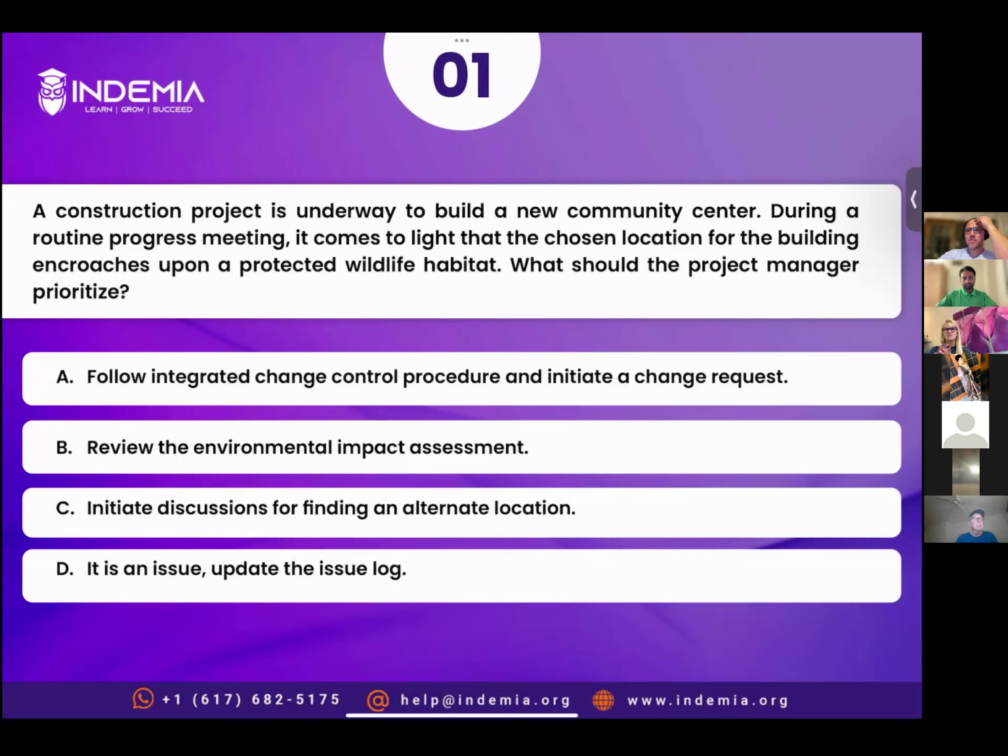Robin, you have chosen option A. Yes, I did find it difficult to get the best choice here because each one has some sort of substance in it. But I felt that what we needed to do here was to get together as much information as possible and do a proper analysis of the issue and find out what the impact is going to be. So that's why I went for A.